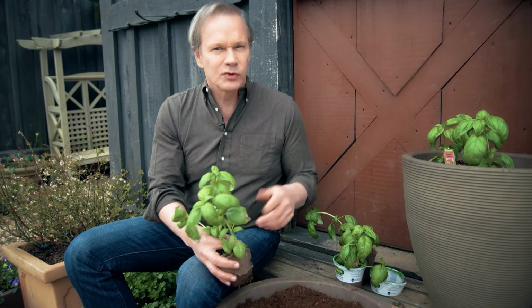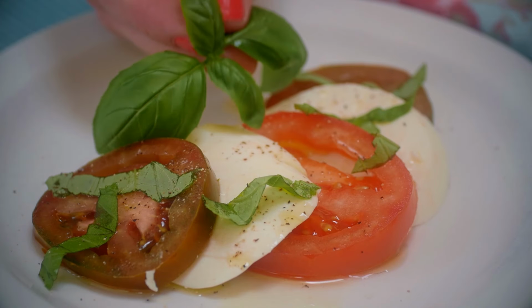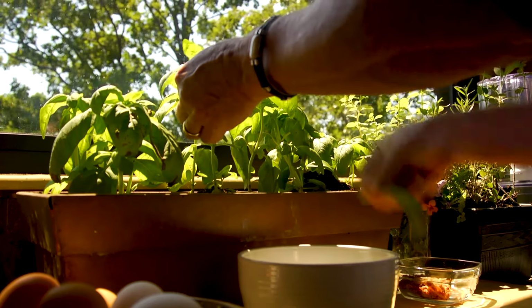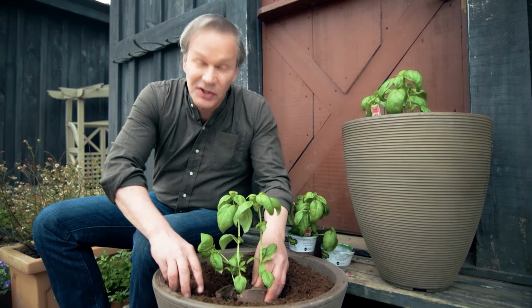Are you into growing herbs? I certainly am. You won't ever see my garden without basil. Sweet basil is one of my favorites. First and foremost, it's incredibly tasty in a wide variety of dishes. Secondly, it looks beautiful in garden beds, containers, and unique arrangements. And lastly, it's just so easy to grow.